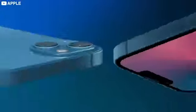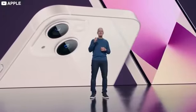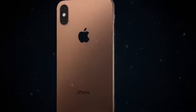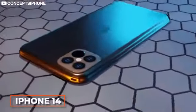The new iPhone is always the most anticipated phone of the year. The iPhone 13 was launched in September, just 4 months ago, and with its launch, we saw some of the biggest upgrades the iPhone had since the iPhone X. Now it's time for the iPhone 14.